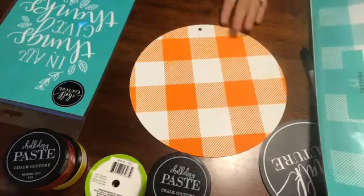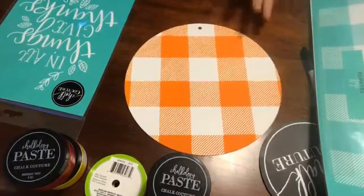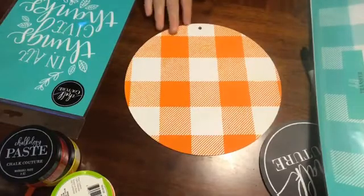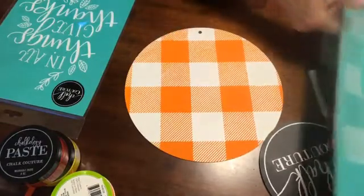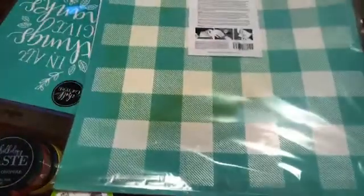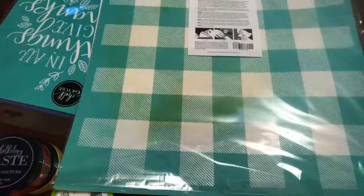But I do want to show you the transfer itself, just so you see what we've got here. And if this project goes as quickly as I think it might, if you want me to go ahead and show you what it looks like to actually do the buffalo plaid transfer on a chalkboard surface, we can. So this is, it's quite big, the buffalo print transfer.